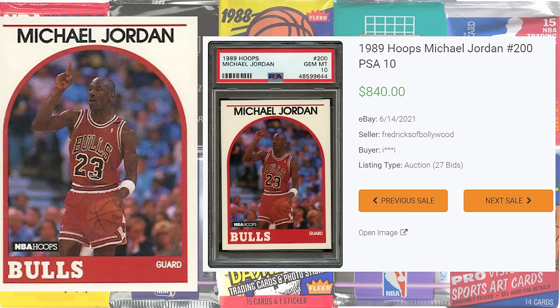Graded close to 19,000 times by PSA, this Jordan is a pop of 3,824 in a PSA 10, compared to 9,102 in a PSA 9, and even 4,056 in a PSA 8.